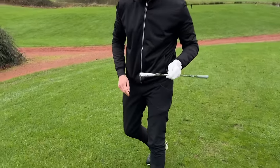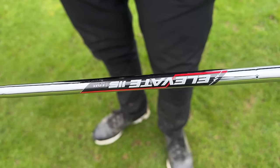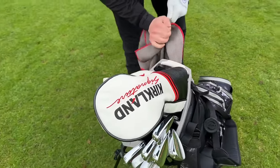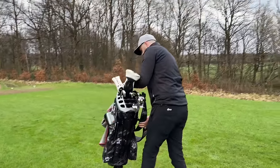And like you said, components-wise, obviously it's a forged, hollow-bodied face, but we do have an Elevate shaft, which is in the Callaway clubs, actually, and a nice Lamkin grip. So wait till you see the driver. You haven't hit the driver yet, have you? That grip feels fantastic, by the way. Should we get down there and continue? Yeah. Oh, are you carrying it? Oh, I've got my own little caddy.